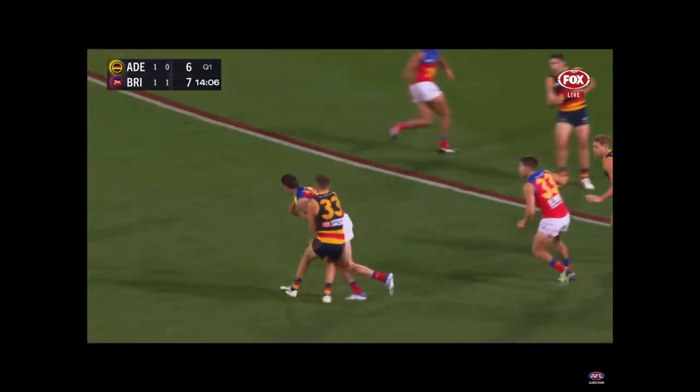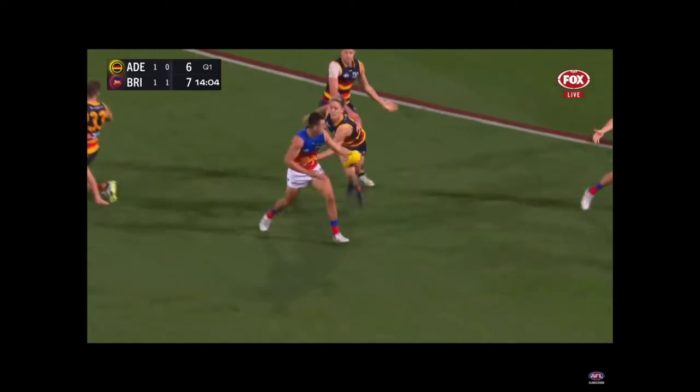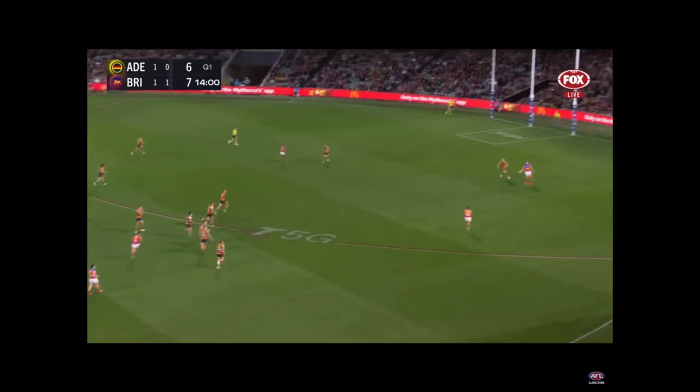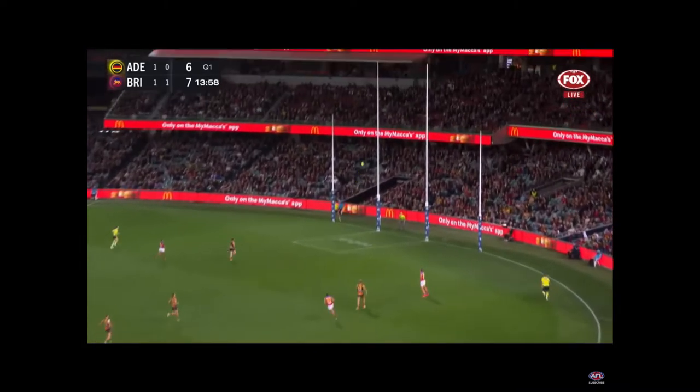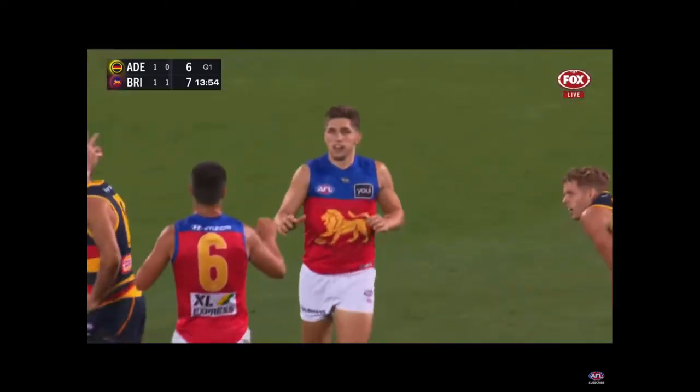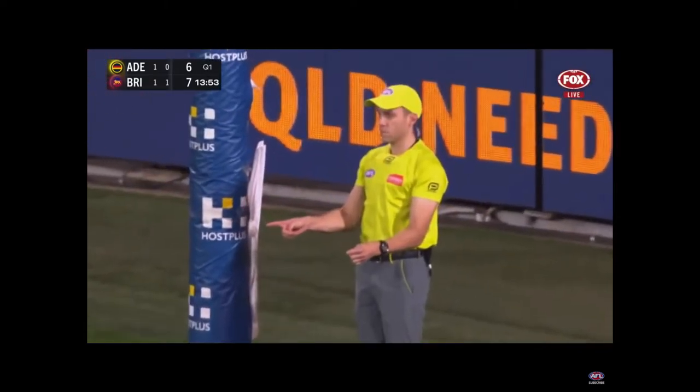Hipwood brought it to ground level. Smith wraps him up. And the tackle lingered. Advantage might get paid late here. It does. And Zac Bailey knows what to do with it. The boos ring out, but Brisbane have two.